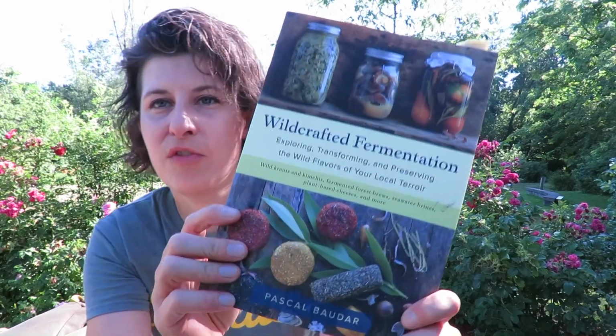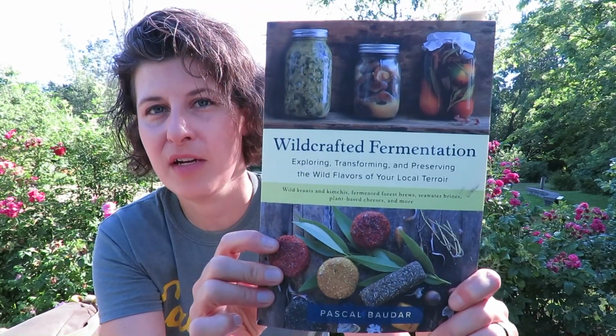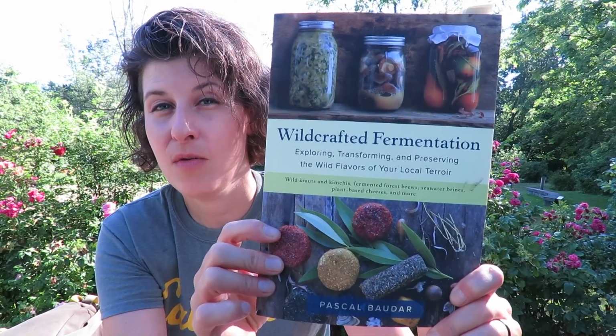So the first one is a brand new one to me. It's Pascal Baudar's Wildcrafted Fermentation. I'll just show you the cover there. So this one is brand new, hot off the press, and as you guys know, I love Pascal's work. He's a wild forager and he really likes exploring the flavors of his local terroir, as he calls it. So he does a lot of really interesting fermentation projects.